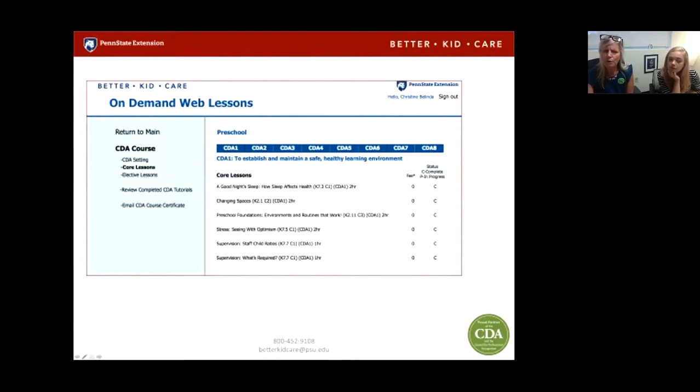If you want to review the core lessons, you can click core lessons on the left. If you want to review what electives are again, you can review electives. If you want to review completed tutorials, you can review completed tutorials. At the very end, when you're totally done with your 120 hours, you'll see this email CDA course certificate. You won't be able to see that now on your screen. I can see it on mine because I've completed those.